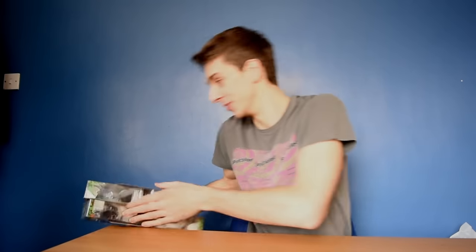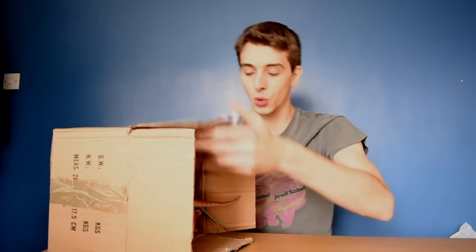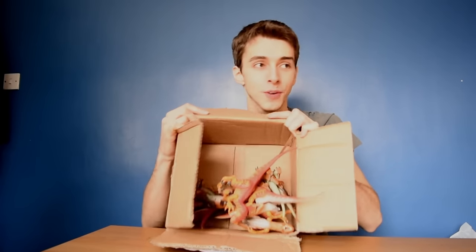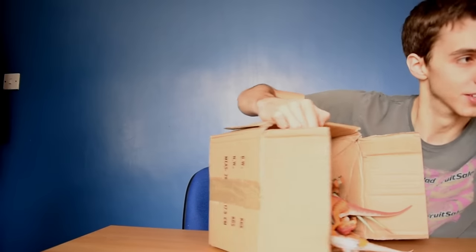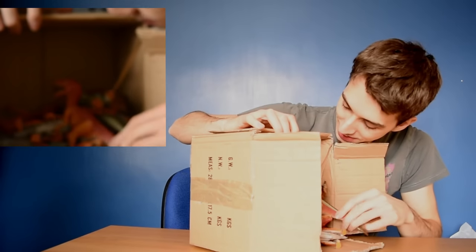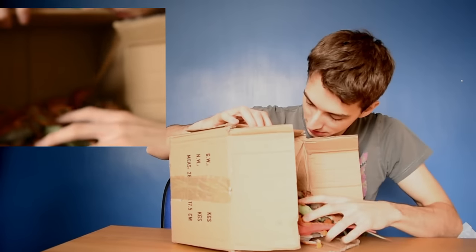So on to something new. Here they are, as requested. All of the raptors. All of them. I'm not even kidding. Hold on. Let's see if we can get this in focus. They're all raptors, and I thought this would be really cool. So many of them. I think there's only one that is missing an arm.